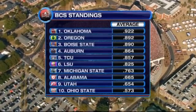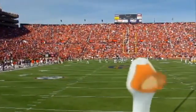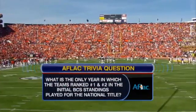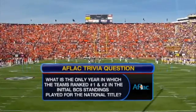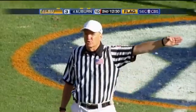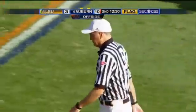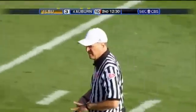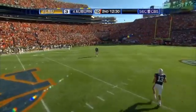Well, the first BCS standings were released this week. Computers in love with the Sooners so far. And it's time now to cue the duck. Tigers and Ducks, what is the only year in which the teams ranked first and second in the initial BCS standings played for the national title? So what you're trying to say is that graphic we just showed, number 12 on the kicking team, 5-yard penalty, re-kick. Now you're trying to tee me up. I was asked in the preseason by a publication how I would tweak the BCS. Oh, really? Yeah, and I said, well, a couple of sticks of dynamite with it.